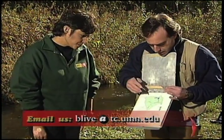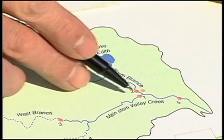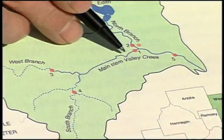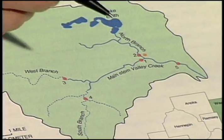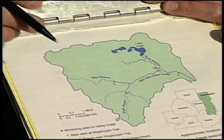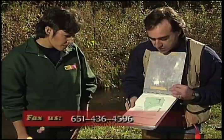Okay. It has two main branches here. The North Branch is fed out of this lake up here, and the South Branch down here is fed by springs, and that gives a little bit of different water quality to the two different segments. We're standing right now near the confluence where the two segments come together, and we're having students on both the South Branch and the North Branch take some water samples for us and give us some numbers.